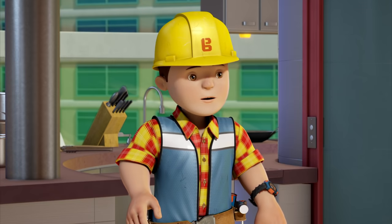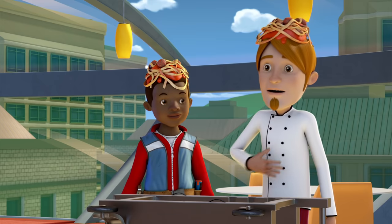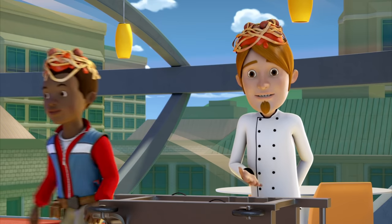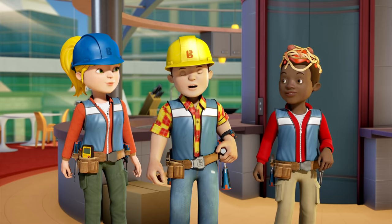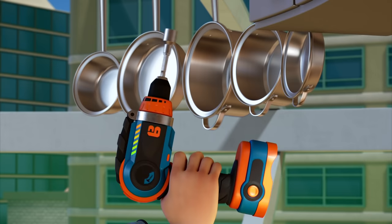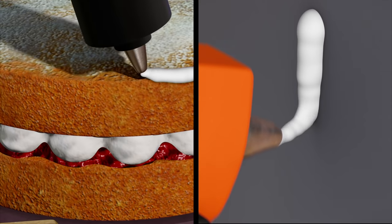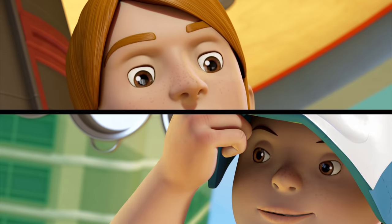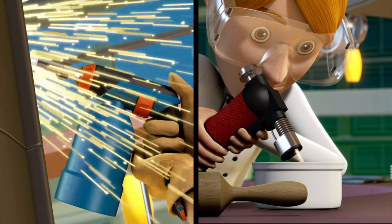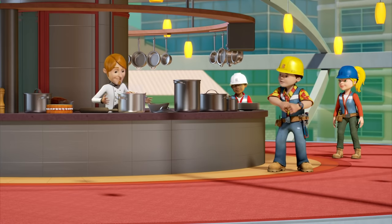Oh dear. We've only got an hour until the guests arrive and we need to finish the kitchen. And I need to finish my banquet. Mayor Madison's the guest of honor and she's never late. We'd better get building. I'd better get cooking. And voila!